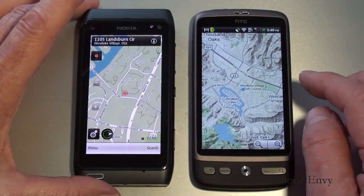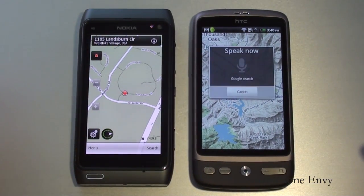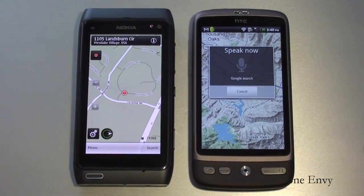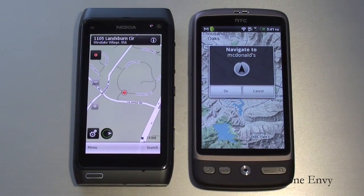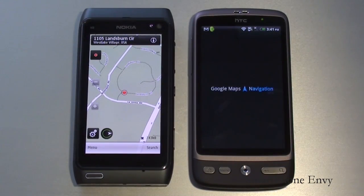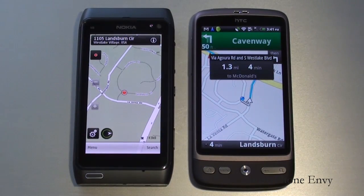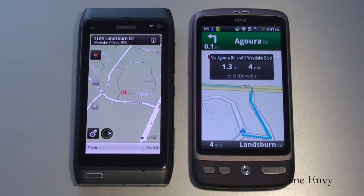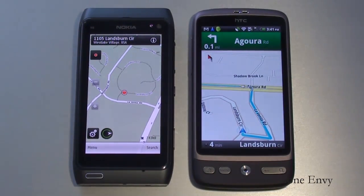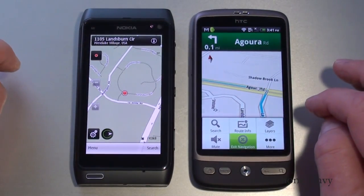My position, let's head to someplace different. Navigate to McDonald's. You'll notice the GPS is not on at the moment, so it's going to have to grab it and lock. Head southwest on Landspring Circle toward Covain Way, then turn left at Covain Way. You can see the GPS is locked up here in the notification bar. So that's the Desire. Let's turn that off.